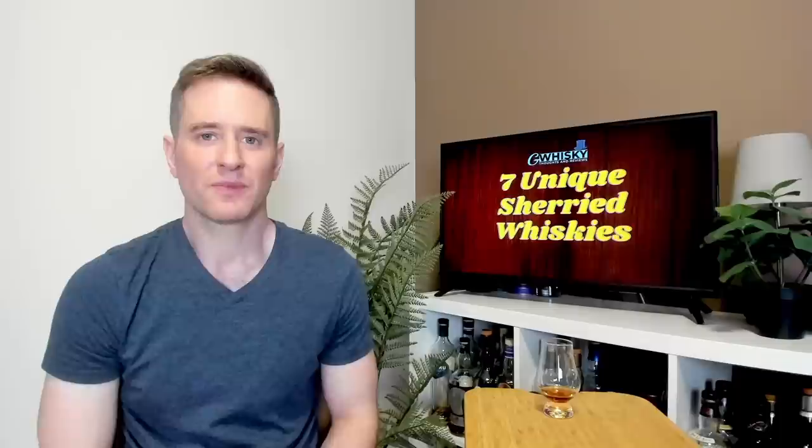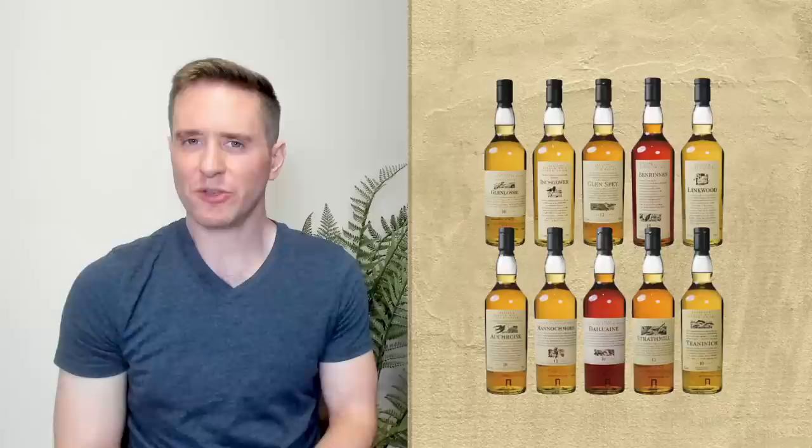Coming in at number 4, we've got a brand that I've been pushing for a while now, and I want more people to start talking about this stuff. Ben Rinnis makes great sherried whiskey. They don't have much of a line. In fact, the only OB release that I know of is part of Diageo's Flora and Fauna line, which I've heard is a line that's not sold in the United States. I can't be sure about that. If you're an American, maybe you can confirm, but that's a shame because this is a cool line.